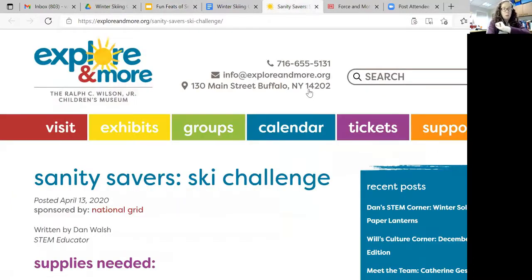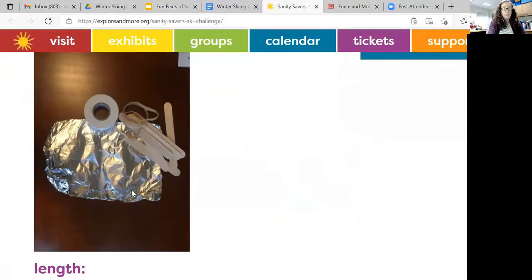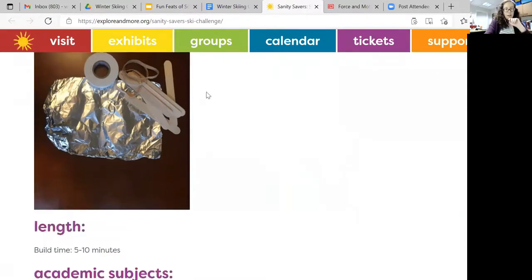I wanted to show you guys really quickly. This is the skiing challenge. These are some of the things that you'll need and some of the things that are going to be in your bag. The difference is you won't have rubber bands. Instead, you have pipe cleaners. You will need to provide your own tape. I think you have aluminum foil, and then obviously the craft sticks.